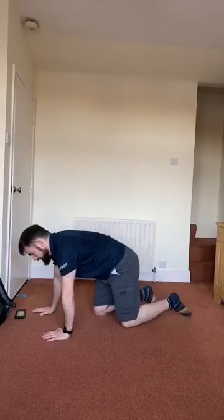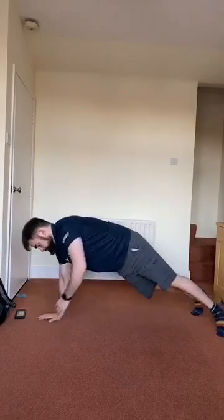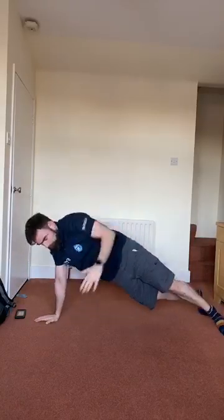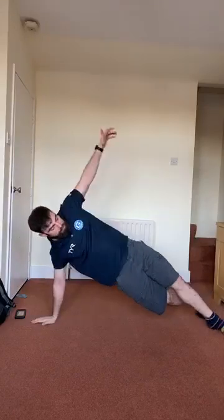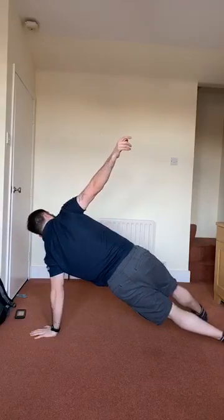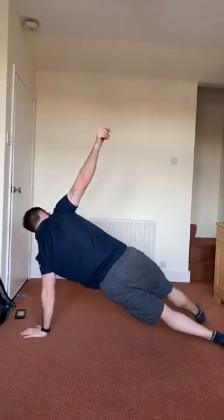So you're 15 seconds off because you're working that little bit longer in each part of the session as well. Into rotation plank. 3, 2, 1, go. Make sure your hips reach through all the way, equally on both sides. You've got 15 seconds left on this exercise. Okay. 5 seconds. 2, 1, relax.